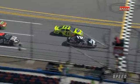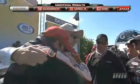You ever seen anything like that? Oh, no. It looked like an Earnhardt move right at the end. Congratulations, buddy. Back in 2000, Dale Earnhardt probably had the best finish I've ever seen. That one's a close second.